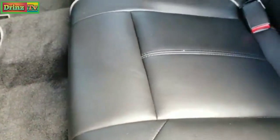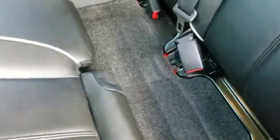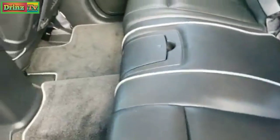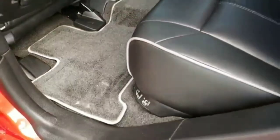No rips, no tears back here. You do have the latch child safety system. Seats are in excellent condition. You got that gray tubing, really good accent. So these seats do kind of come up like so, and then these back seats do fold down like so. You just got to get them just right, and then they'll go down like so. Factory floor mats back here, very nice and clean.